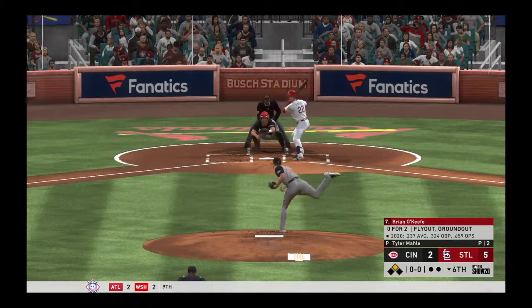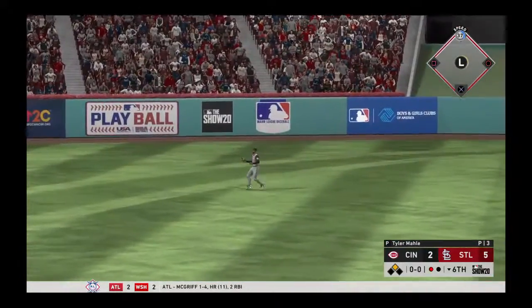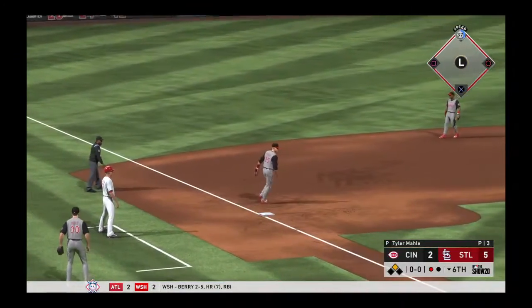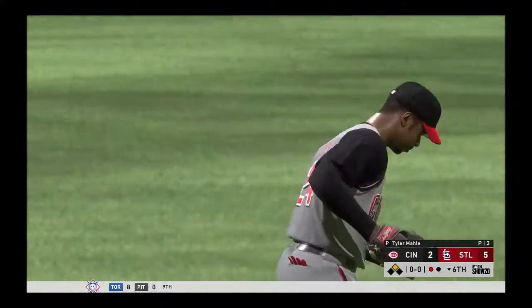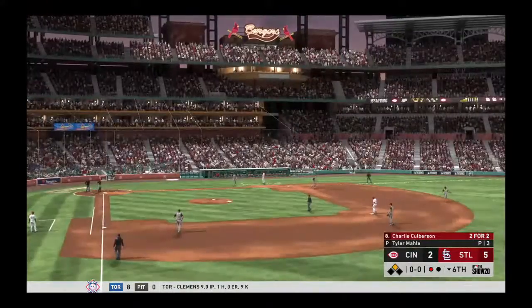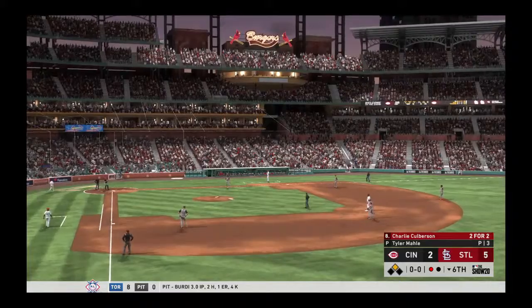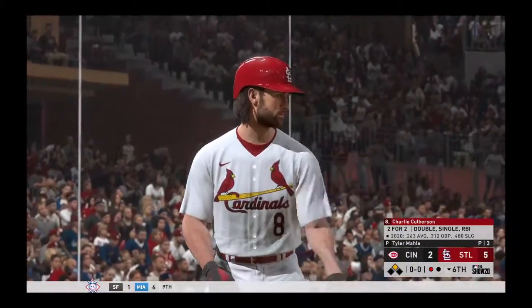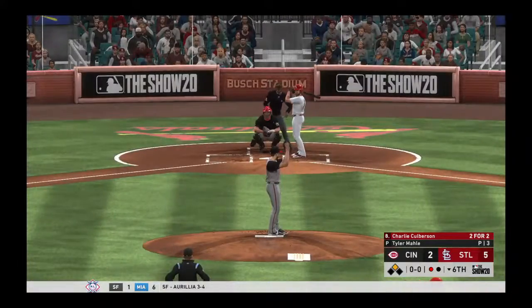To the plate now, Brian O'Keefe, as he connects on the first pitch with a fly ball to center. Griffey Jr. is right there, one down. The batter, number 8, shortstop, Charlie Culberson. Runner at second, one away, and that'll bring in the Georgia native, Charlie Culberson.